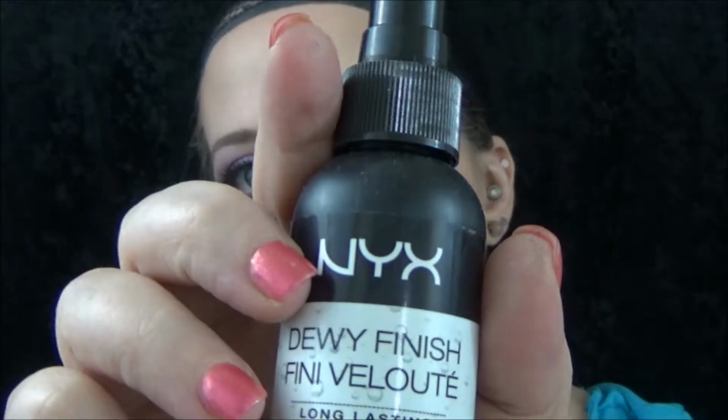There we go. I like that a lot. The lashes are sticking well, and we are just going to finish this off with some NYX Dewy Finish Setting Spray. Oh no. It's getting a little clogged, I think. There we go. Temporary setback.